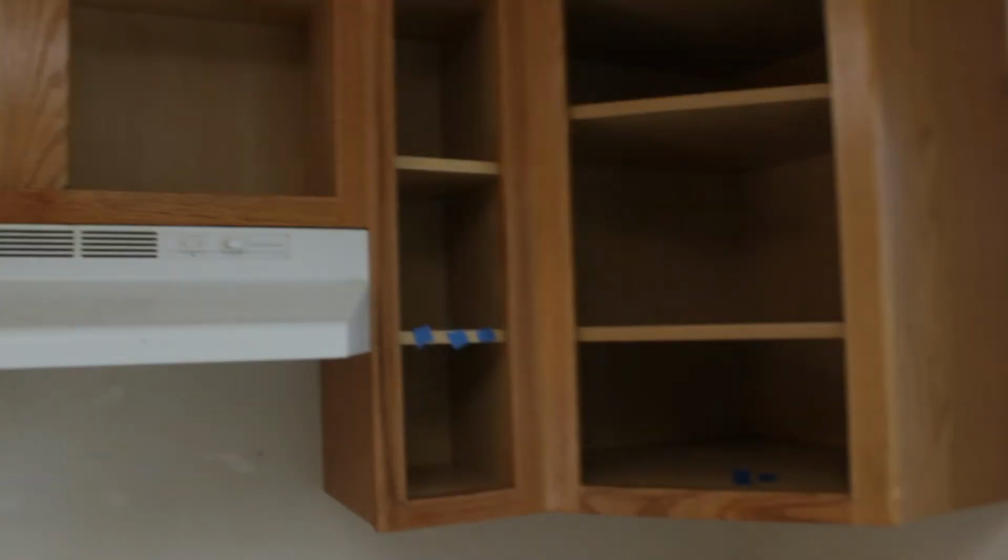So pretty excited. So it's Tuesday now. The next plan of attack is getting all the cabinet doors off, and we're going to sand them and paint them white to make the cabinets look a lot nicer, because the oak right now is kind of really ugly.